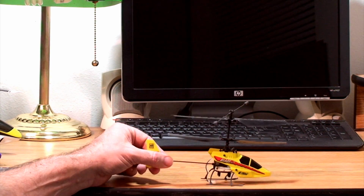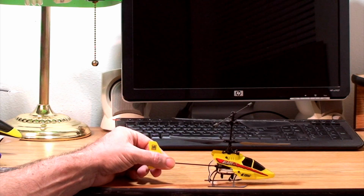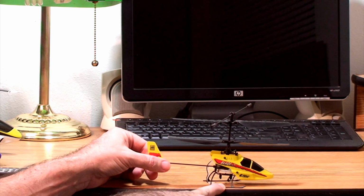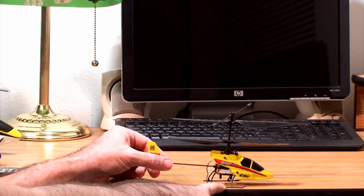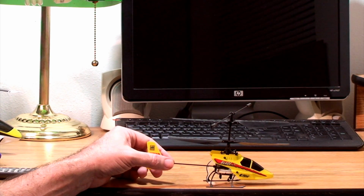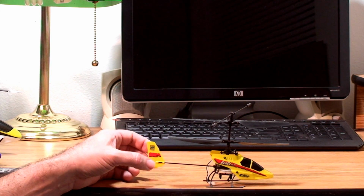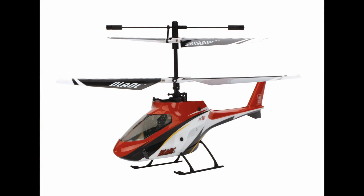The MCX, again, this is the earlier version too. There is an upgraded version called the MCX2. They are both pretty much identical in every respect except for the MCX2. I'll go ahead and put a picture up on the screen real quick here so you can take a look at it.